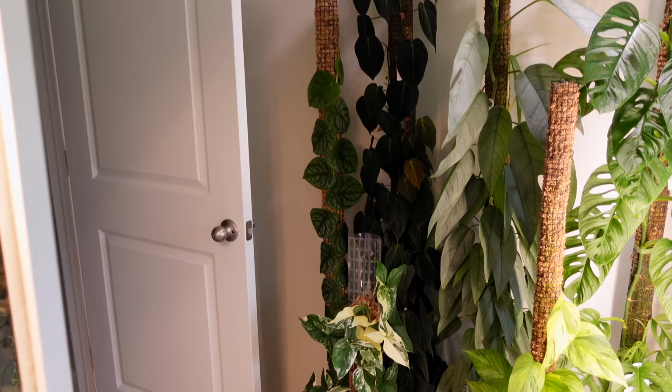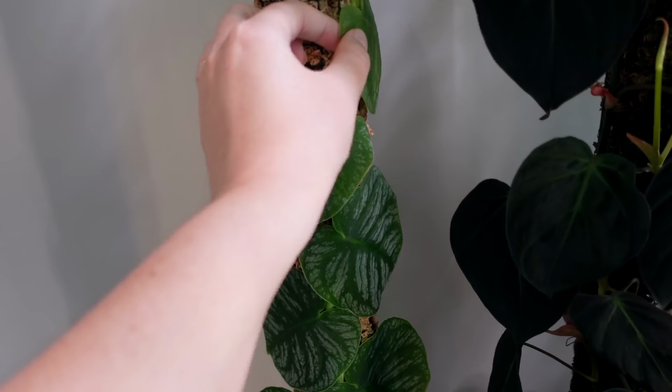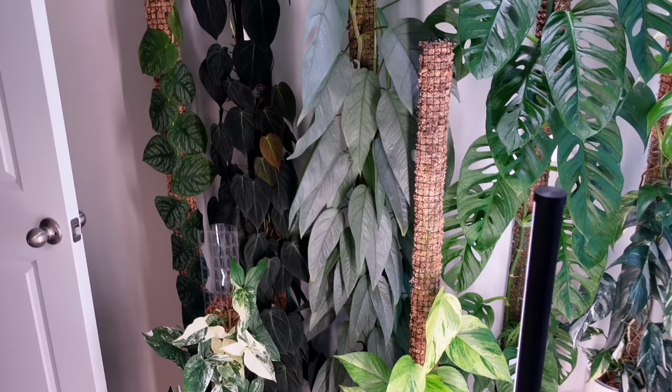Dubia is growing a lot since I got this plant. I haven't gotten a fenestration or anything yet. They're relatively the same size. She is over here in the corner, so she doesn't get as much light. I feel like if I moved her, oop, I had that one too close. I was taking some photos earlier, so I had to move it. I feel like if I had her a little bit closer to more light, she might fenestrate a little bit sooner.